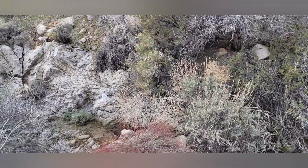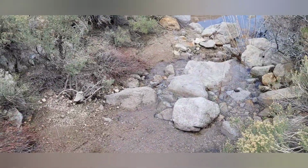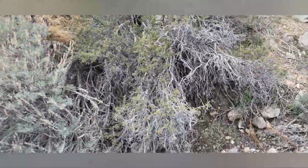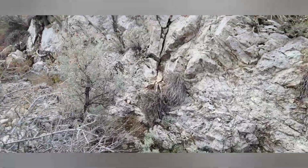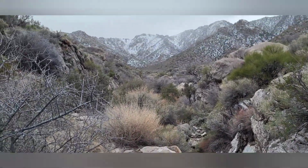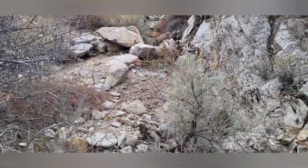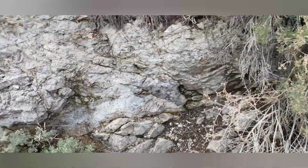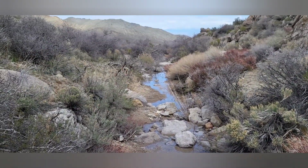Oh, this is different. Check it out. We got a little stream. I love the sound of moving water. If it wasn't so cold right now, I'd lay down and take a nap. No, I'd take a nap and wake up and it'd be freaking dark and snowing. But man, the sound of water is so cool. And then out here, just amazing. That's cool.